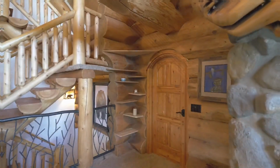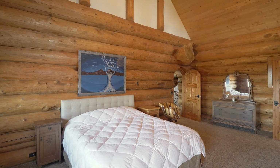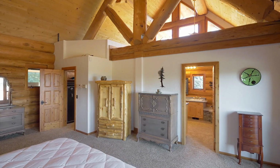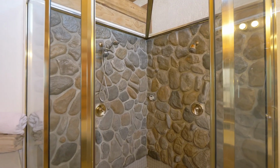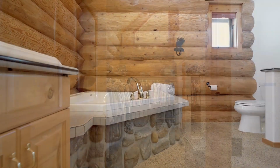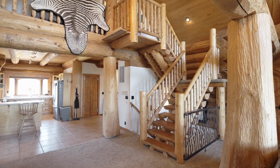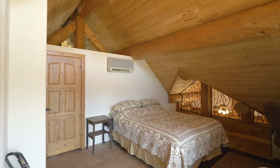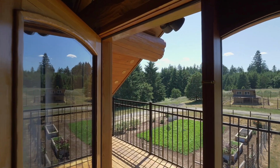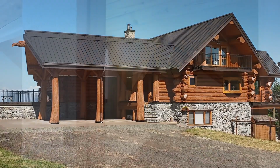This custom, solid hand-scraped door leads to your main level primary suite, with vaulted ceilings and a spa-inspired bath, featuring a large shower with steam option, jacuzzi tub, and a large walk-in closet. Upstairs, you'll find a privately located vaulted bedroom with a balcony overlooking the garden, plus its own bath.